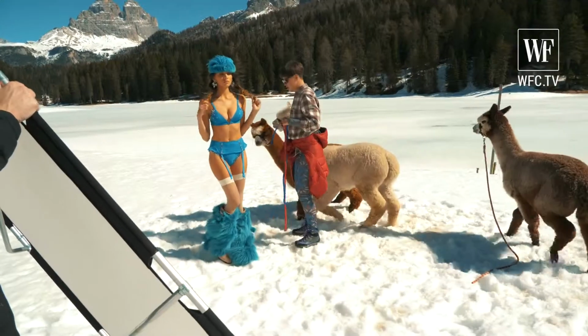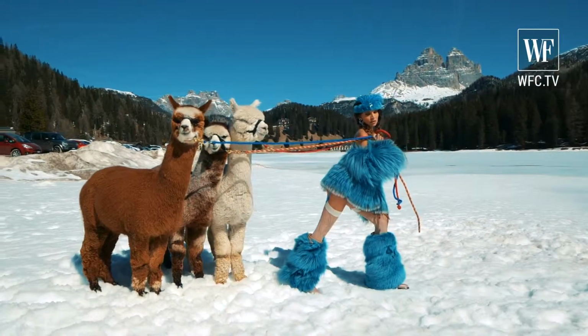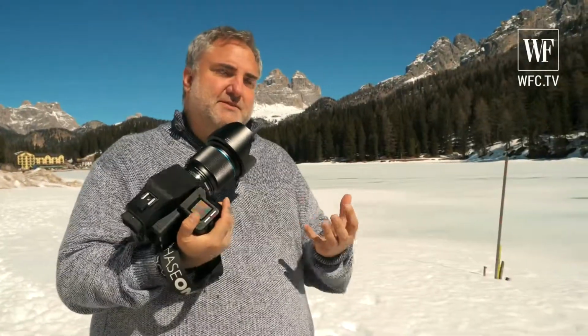What we try for this calendar is a perfect mix between a strong, sexy girl and high fashion in a beautiful scenery. And this makes it special.